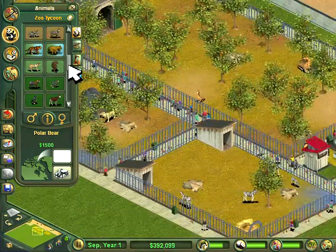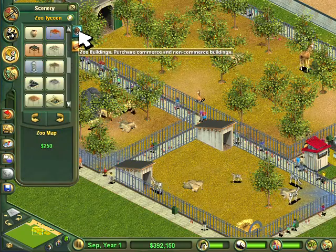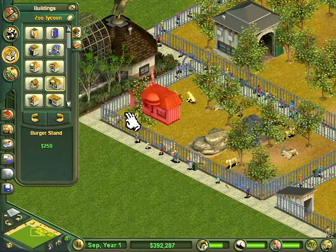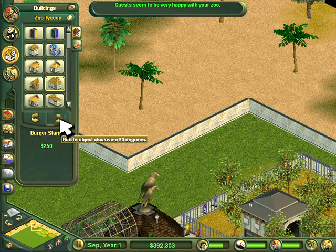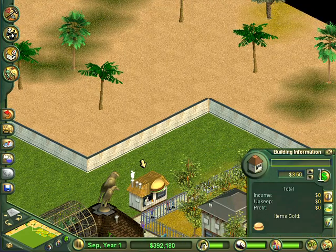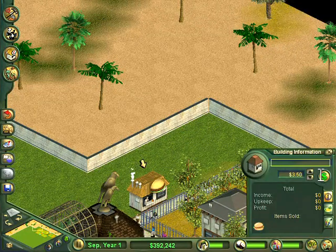What are we gonna do? I guess we can do stuff for the guests. Okay. Ice cream stand. Oh, burger stand. Why don't we call it something like, let's just call it burger stand in the morning. What about we call it like a pizza?